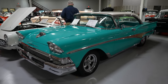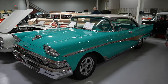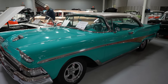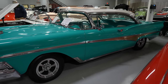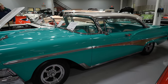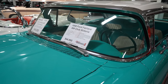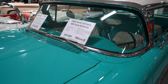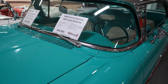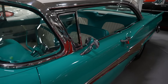1958 Ford Fairlane 500 Club Victoria. $44,995 US dollars. Kind of a color that jumps out at you. People see it coming from a long ways away. 390 cubic inch, came out of Arkansas. Indian turquoise, colonial white exterior. A custom turquoise and white vinyl bench seat.